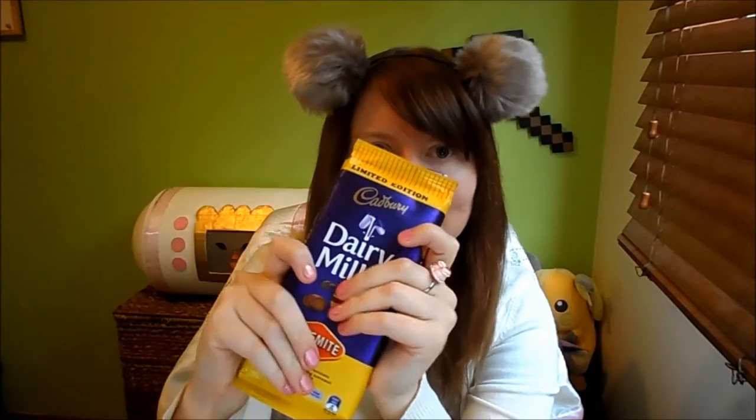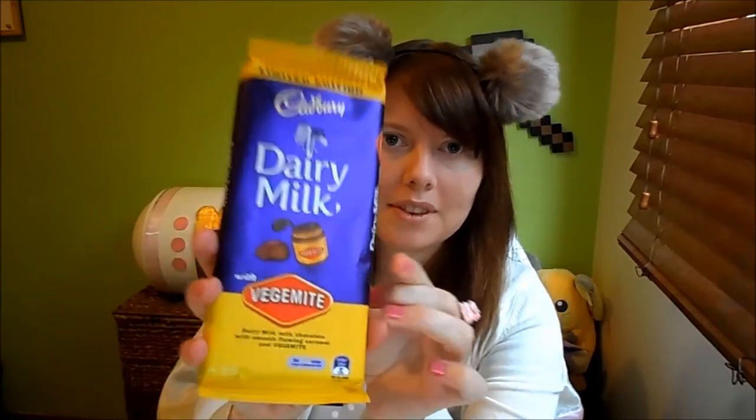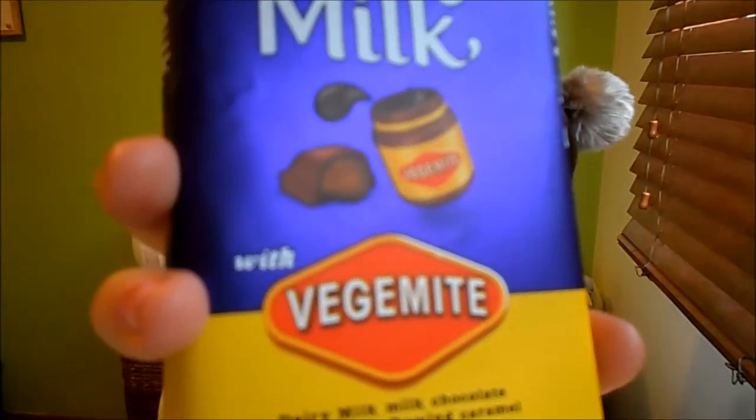So one of my favourite things about Cadbury chocolate is the sound the packaging makes. So crinkly. So this one, they've just taken the usual purple and they've got a yellow band on the top and bottom to make it look like a Vegemite jar. And on the picture, there's a little picture of a Vegemite jar and a block of chocolate. On the bottom it says dairy milk chocolate with smooth flowing caramel and Vegemite. It's a limited edition.